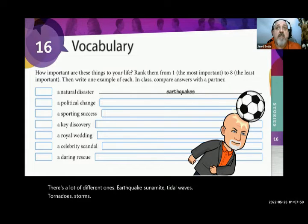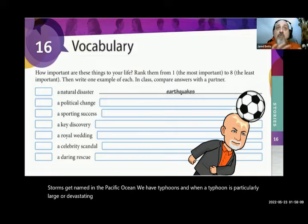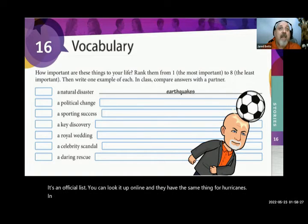One of the things that happens, as you may not know, is that storms get named. In the Pacific Ocean, we have typhoons. And when a typhoon is particularly large or devastating, that typhoon's name gets removed permanently from the rotation list. Other typhoons later on will go back through the typhoon name list. And there is a name list. It's an official list. You can look it up online. And they have the same thing for hurricanes in the Atlantic Ocean and cyclones in the Indian Ocean.